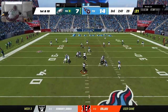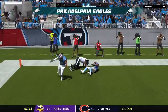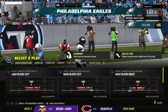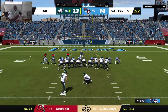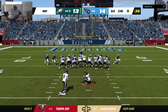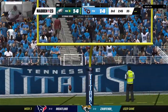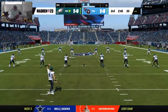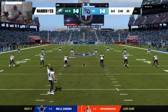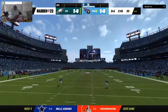Here's Fields. And this is caught. Touchdown, Philadelphia. Davante Adams, his 4th touchdown on the year. And the Eagles are within an extra point of tying up this ball game. Tucker with the extra point, and we are tied at 14. So we're right back where we started, all even as the kick's away.